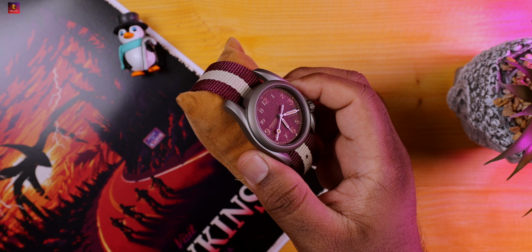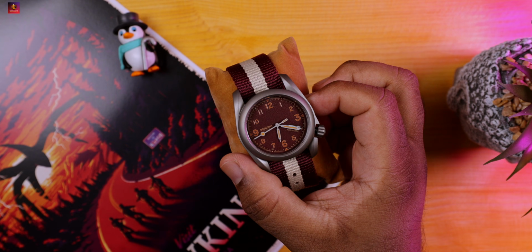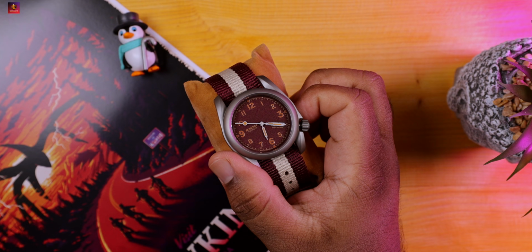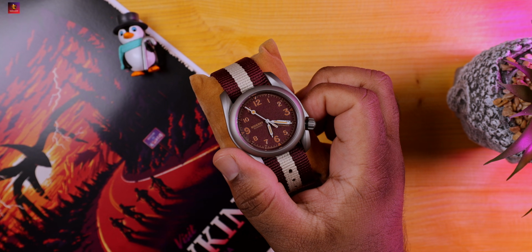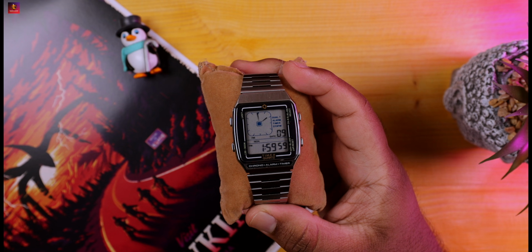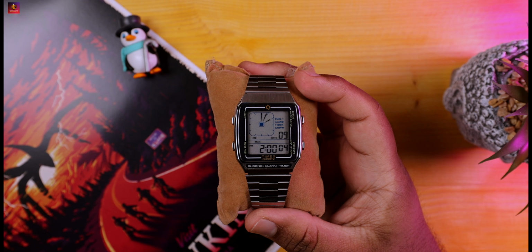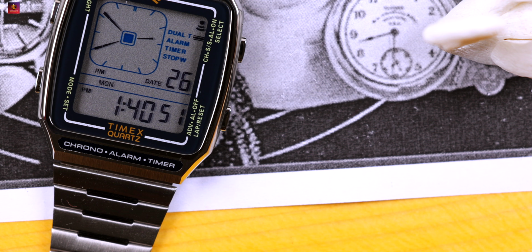I'm not talking much about it, but it has a titanium case. So the details will come in that video. And overall, it's a very good watch. I think it's almost worth the price. I seriously loved this watch when I saw the design because it reminded me of the Roger Moore era James Bond Seiko. So this looked almost similar to that and had this great vintage vibe to it.